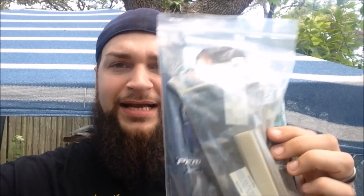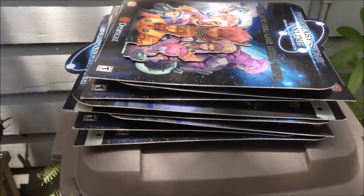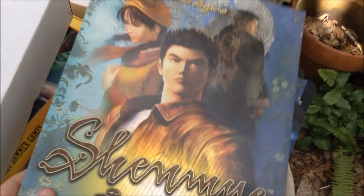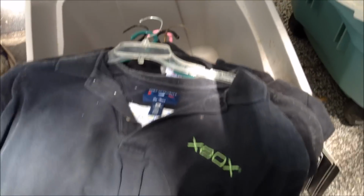Very weird. A lot of stuff is in like bags never used. There's like a little Perfect Dark Zero. Maybe it looks like a little pop-off that you would put on like the wall or counter, like it sticks to it. There's about 10 of these Phantasy Star Online little countertop standees. And then a Shenmue one, you just pop out the back on them. These are pretty cool. All like the work t-shirts, Xbox Live, Perfect Dark Zero. Actually not t-shirts, they're like, you know, nice collared shirts.